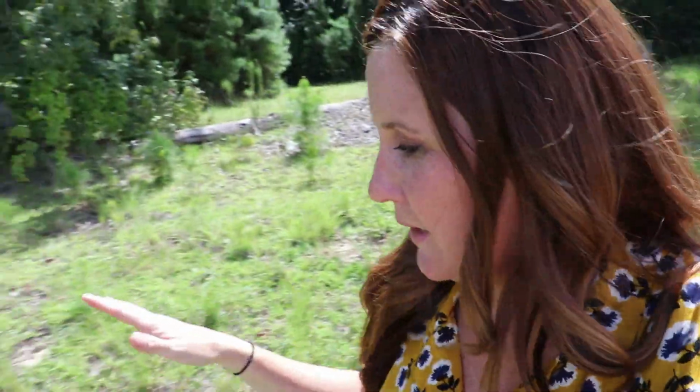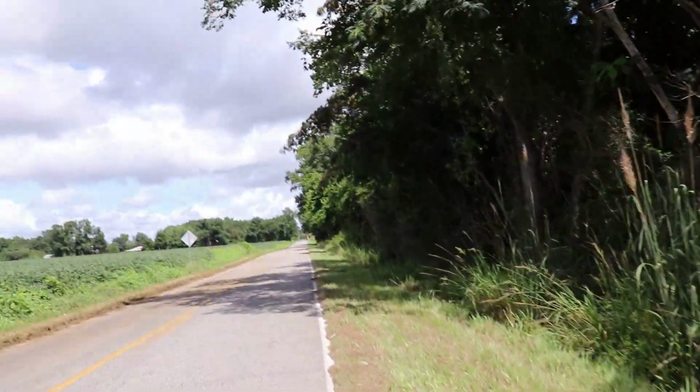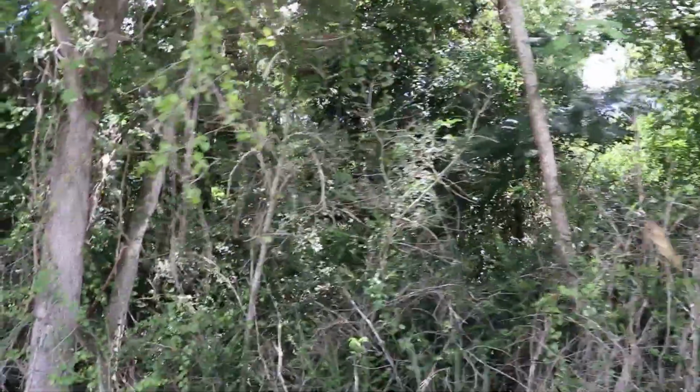This is where our property continues to go, and we just keep on going down this road. All of this is ours, but we can't even access it yet because it's just so dense. So if you've heard Brent and I say that we have our work cut out for us, not even talking about the house and the updating that we want to do in the house and just some repairs that really do need to be made.